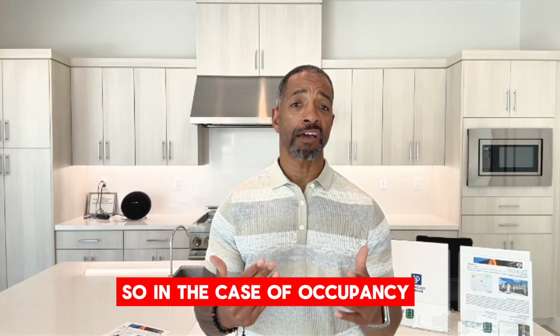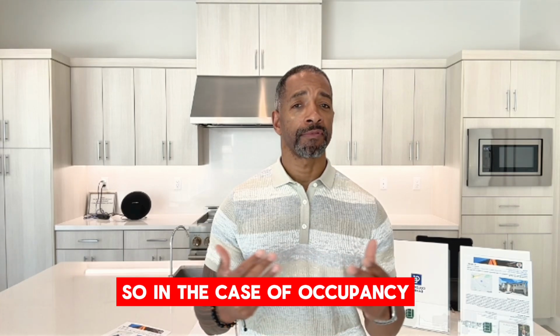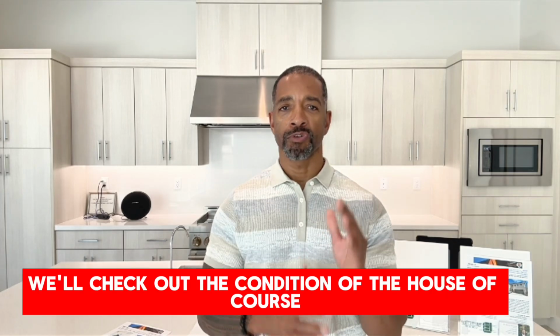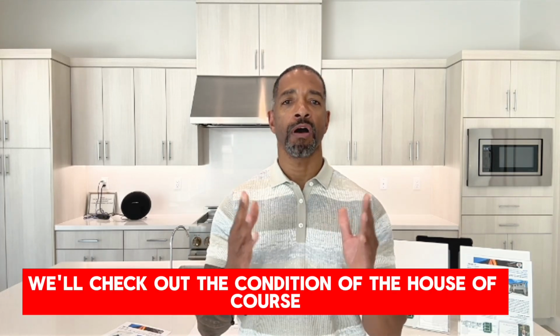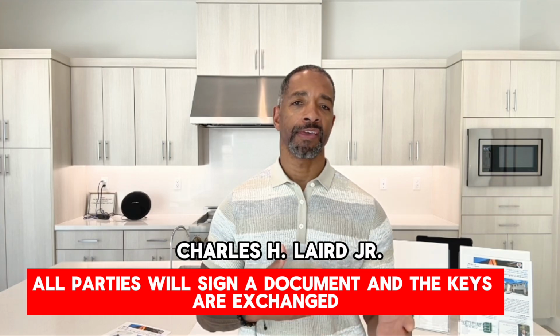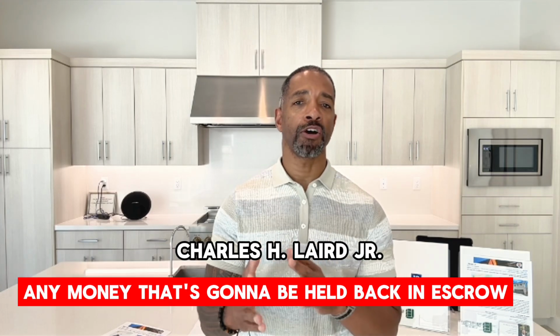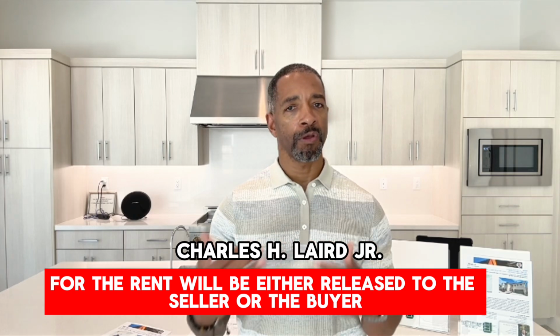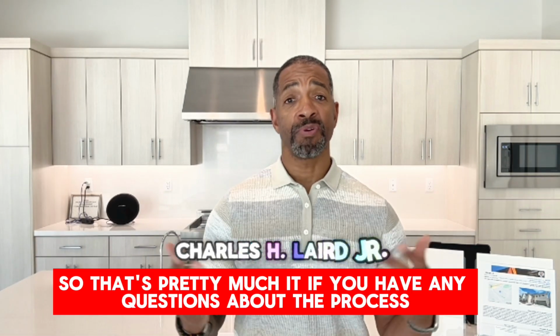So in the case of occupancy, once they're ready to vacate the premises, we'll all meet at the house. We'll check out the condition of the house, of course. All parties will sign a document and the keys are exchanged. Any money that's going to be held back in escrow for the rent will be either released to the seller or the buyer. So that's pretty much it.